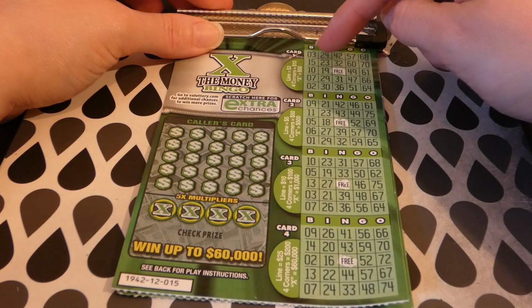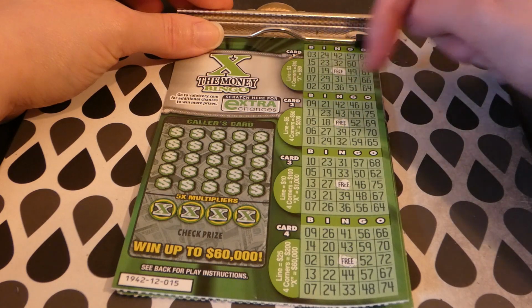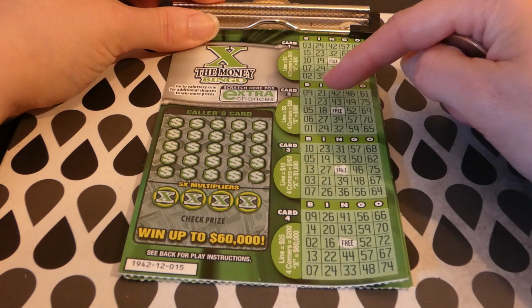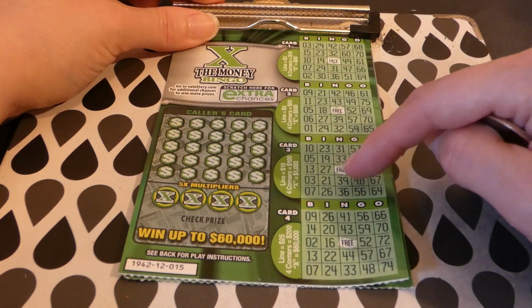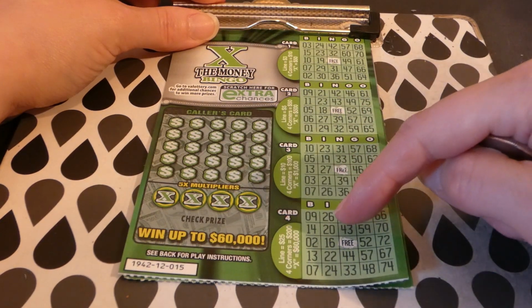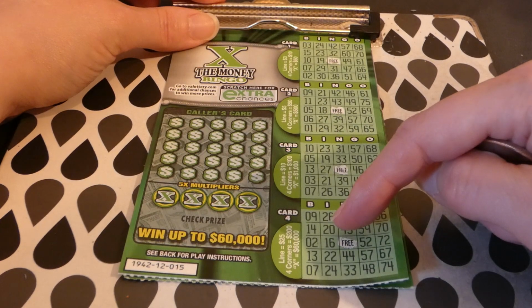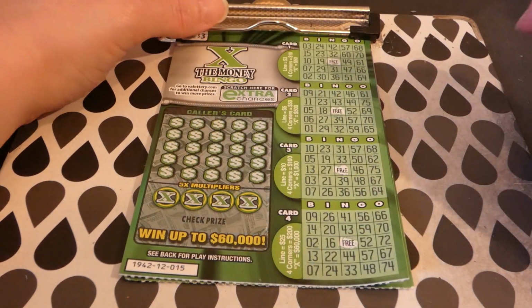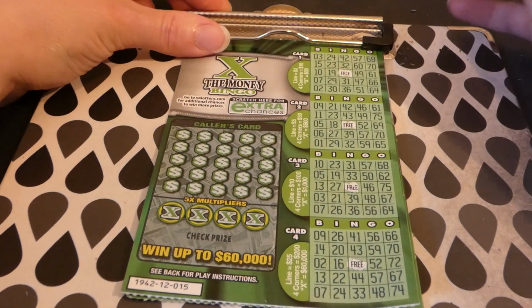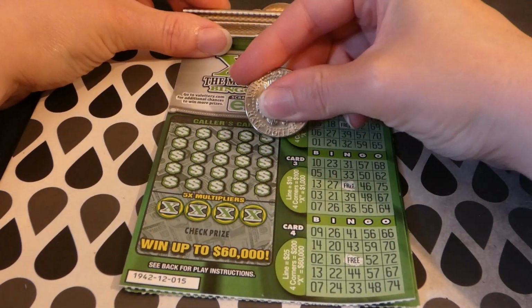So on card one, a line is $3, four corners is 10, and X is 50. Card two, a line is 5, four corners is 50, and X is 500. Card three, a line is 10, four corners are 100, and X is 1,000. Card four, a line is 25, four corners is 200, and the X is the grand prize, $60,000. Who wouldn't want that?